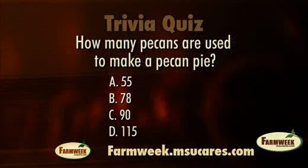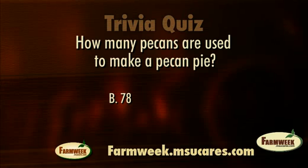Checking the trivia answer for you before this week's new feature story on Farm Week. Every pecan pie uses 1/2 to 3/4 of a pound of pecans, so there are said to be about 78 pecans used in the average pie. B is the right answer.